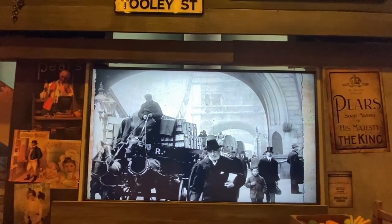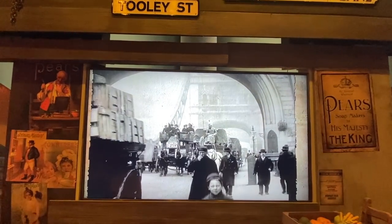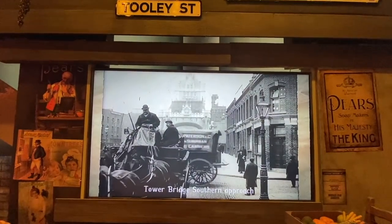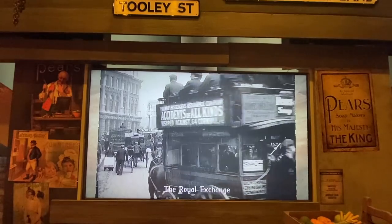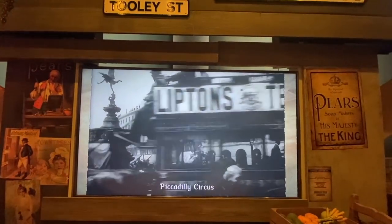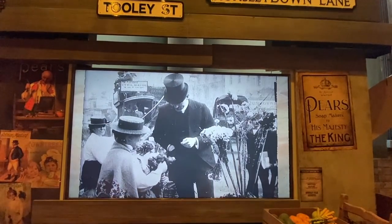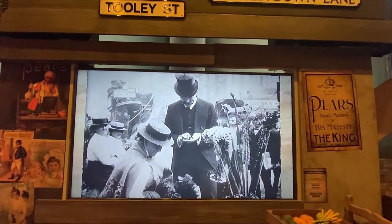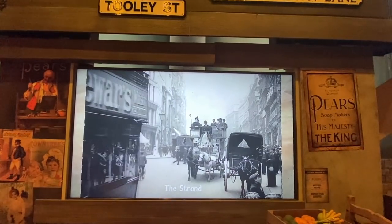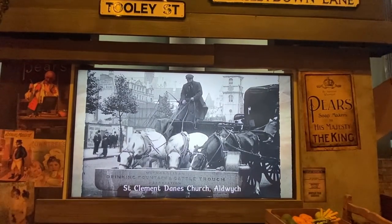Look at these, the traffic, the foot traffic and the horse and cart traffic, even modern day horses we saw today. Tower Bridge Southern Approach. The Royal Exchange. So there's another elevator of people come up now, so I'm just going to let them go through to show you a bit more. Piccadilly Circus. And there's a statue of Eros, the Angel of Christian Charity, a flower seller. Is that Covent Garden, I wonder? The Strand, which connects Trafalgar Square with Covent Garden.